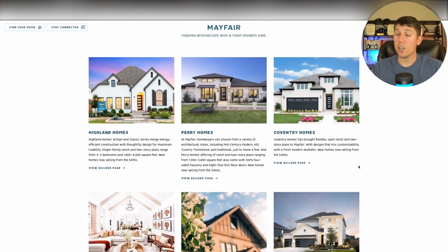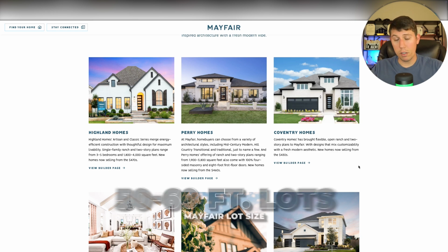So Highland Homes, actually all of the homes in this community are either on a 50-foot lot or a 60-foot lot.